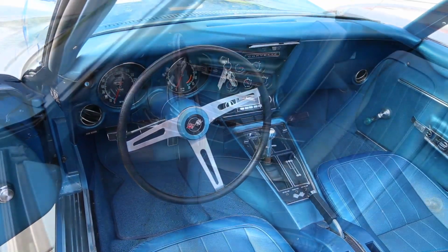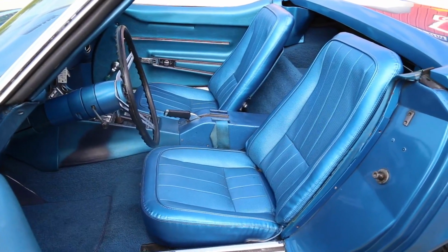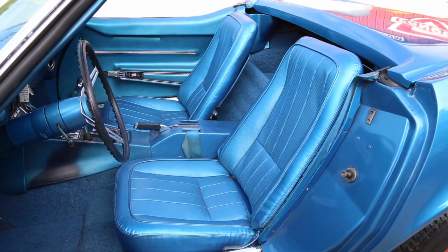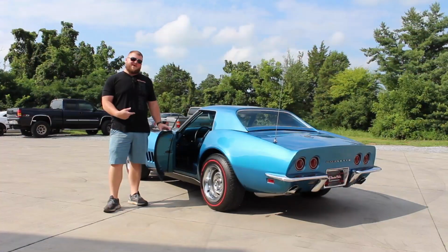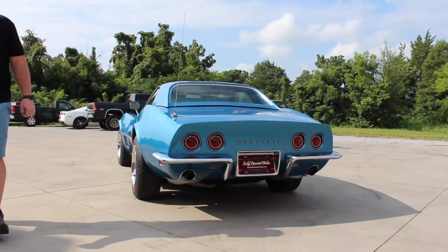Now, as you come on around, you can get a close look at the door panels. You can see that it appears to have the original trim there. It'll also give you another close-up look at how excellent these seats are. Now that we've been on the inside, we'll continue around the outside. You can see how excellent that door shuts and fits.